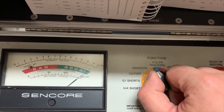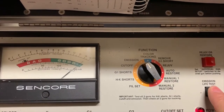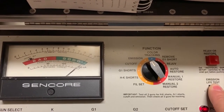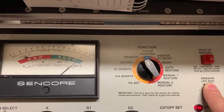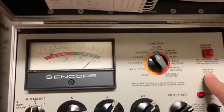Wow, that is just fantastic. And now we're gonna do an emission test. We're gonna lower the filament voltage. And wow, that is one good tube. That's good news. Okay. All right.